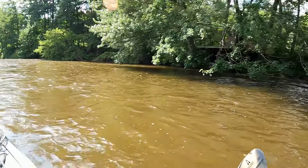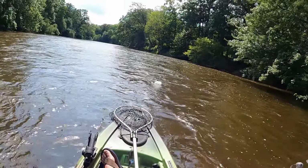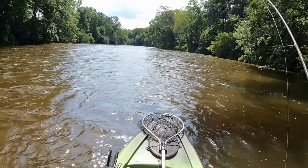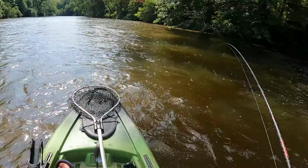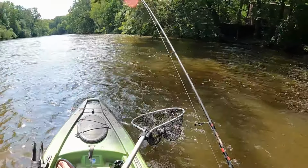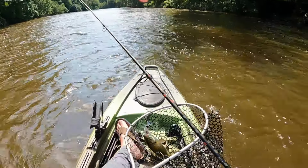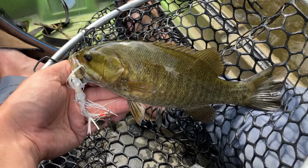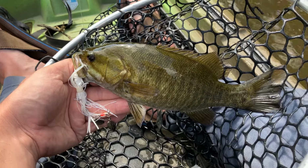That's when this happened. There's a fish. All right, finally a fish. All right, bass, I think. Little smallmouth. All right, best smallie of the day for sure. Well, look at this beautiful bronze back. I freaking love fishing for these guys. Let's get them unhooked and back in the water.